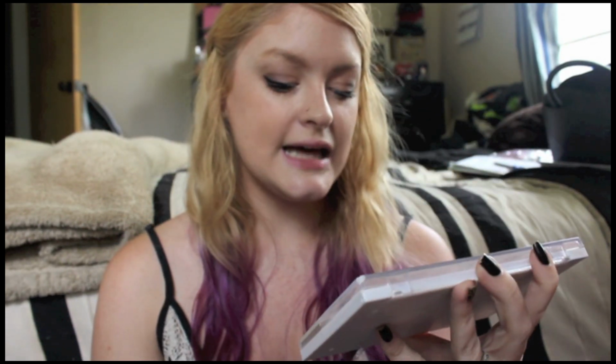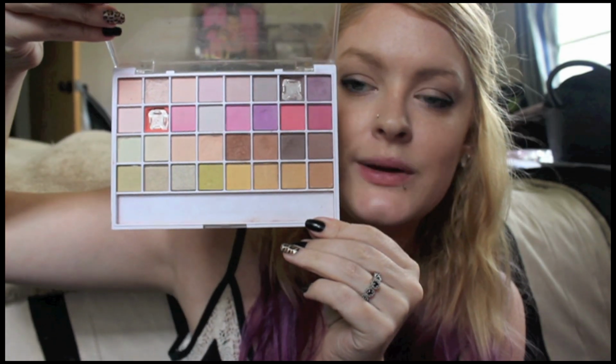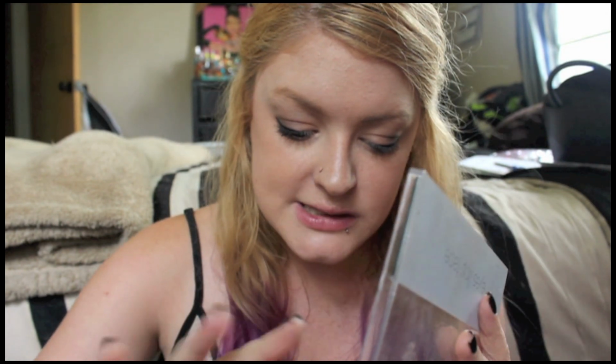The next palette that I got, I only saw this at one Dollar Tree, and it's the Eyes Lips Face palette, and it's actually one of their $5 palettes off the website. I want to say this one's in the color Warm, or maybe it's Cool. I don't know. Hold on. And it just looks like this once you open it, and as you can tell, I've used quite a bit of it. These colors are really chalky, but they do have nice coloring.